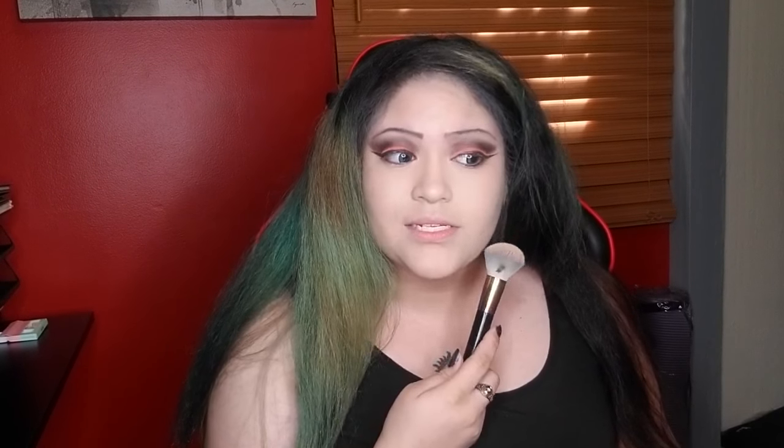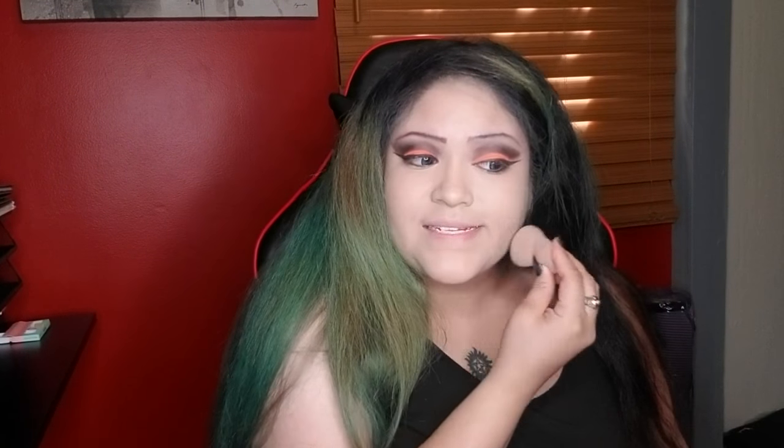This side looks a lot smoother though. This one looks a little rough, but coverage is pretty good. Yeah, that looks rough. This side I like a lot better. Coverage is good. This side just looks more flawless and more skin-like, I should say. So I think I'm just going to buff this out. I'm going to blend that out.